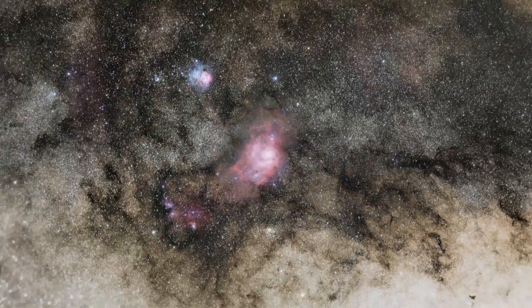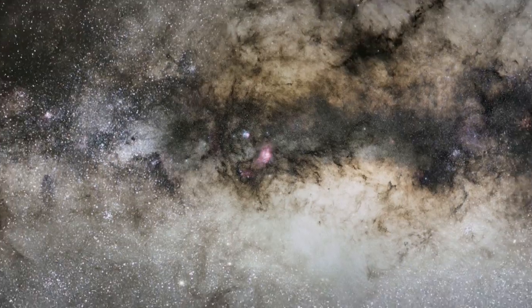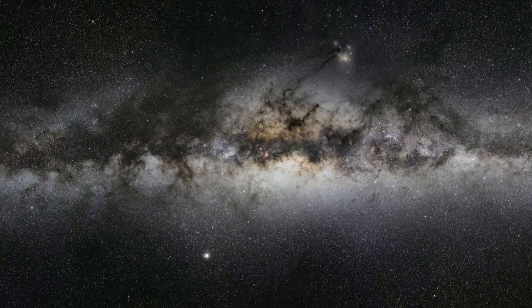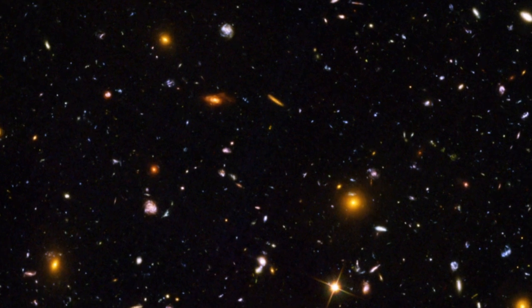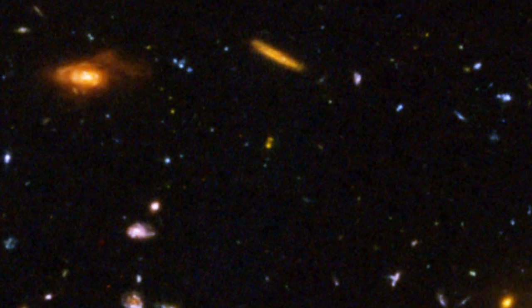Understanding the vast scale of the universe is no mean feat, but Hubble has helped us to understand the skies around us. It has peered far away to the very edges of the visible universe and taken snapshots of space as it appeared deep in the cosmic past, billions of years ago.